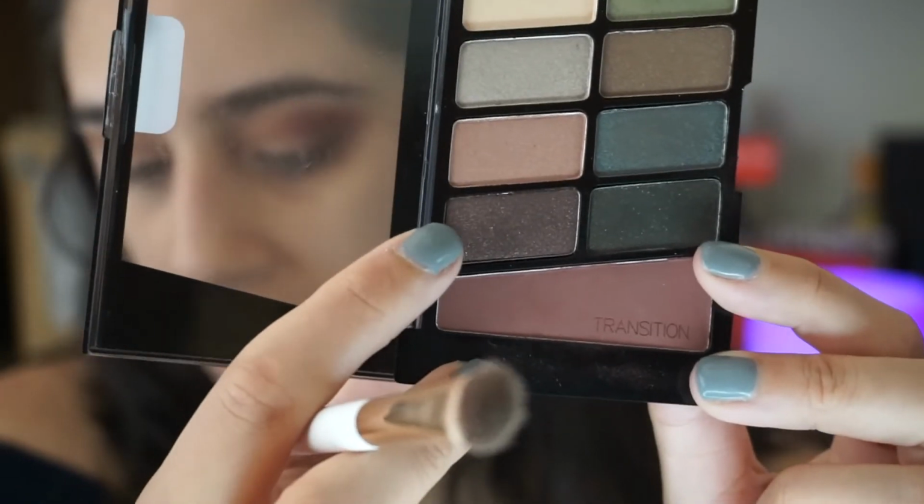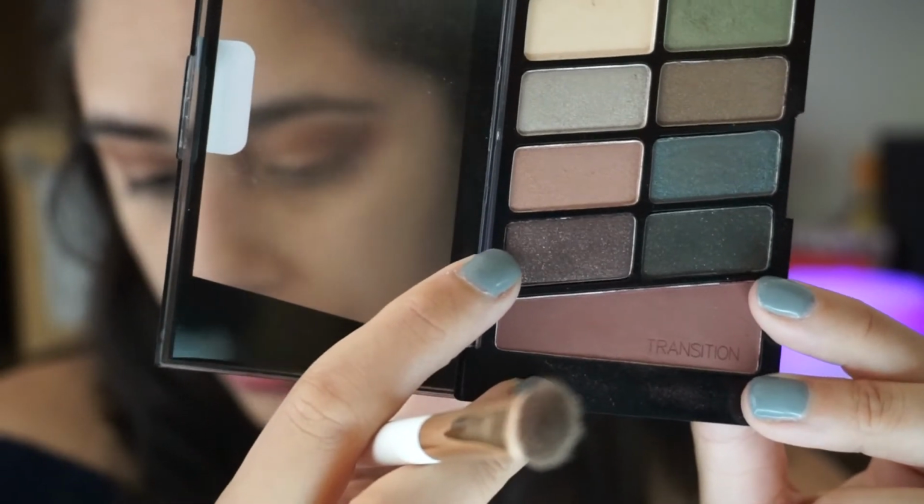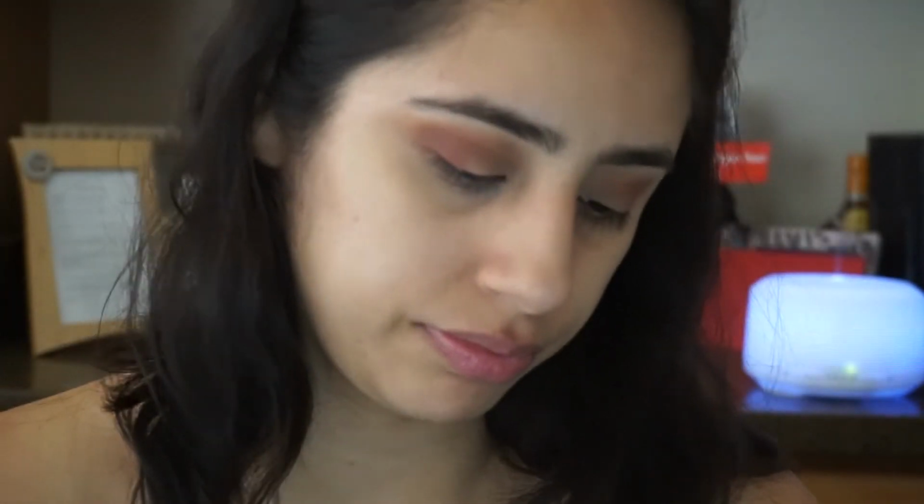All right, what are we going in with, Priscilla? I'm gonna go in with this shade right here. It's kind of a purpley brown shade, and I'm gonna place that all over the lid. Let's use a flat top brush.